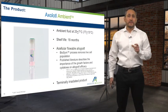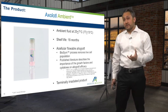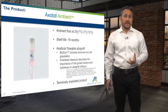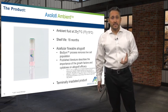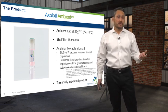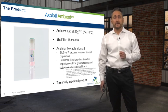This ambient fluid is collected, and it has a shelf life of 18 months, and it is terminally irradiated, so it's safe to use. It uses a very proprietary process to render the product itself acellular. So there are no living cells in it, just those growth factors and cytokines.